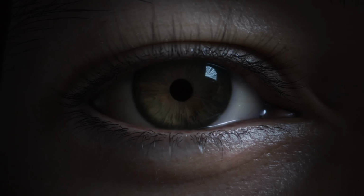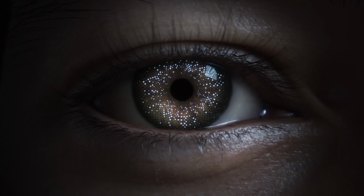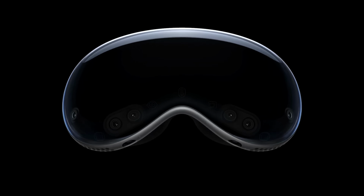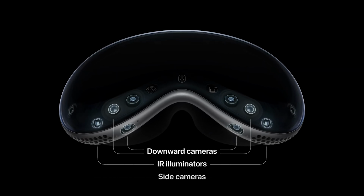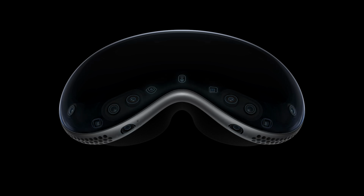The interior cameras also offer what Apple refers to as Optic ID. Much like Face ID or Touch ID before it, it can enable purchases and give you access to your keychain passwords, and it relies on the uniqueness of your iris in order to keep it secure. For the hand and environment tracking, it has cameras on the bottom, sides, front, and top of the headset, and it also has LiDAR for real-time 3D mapping of your environment.